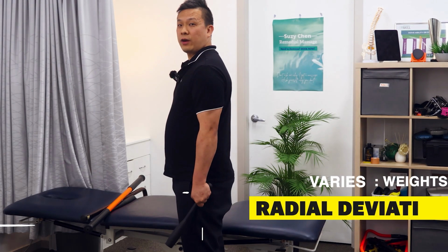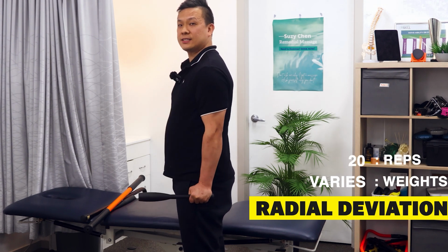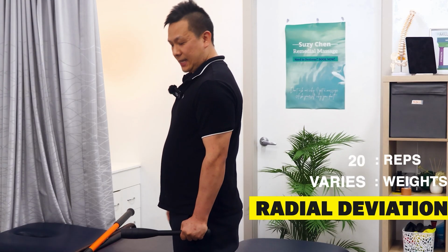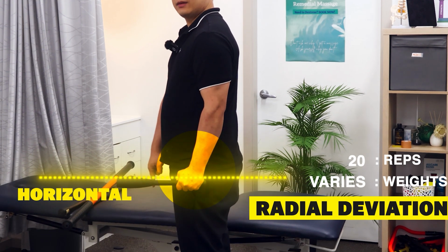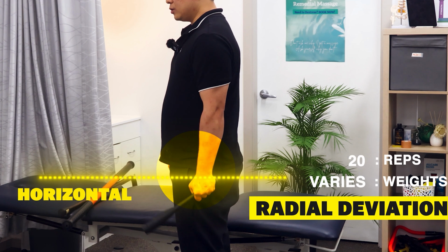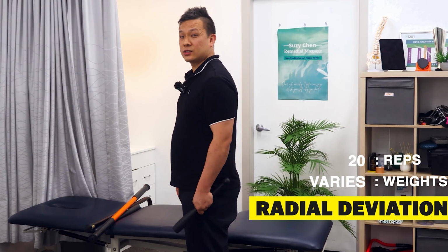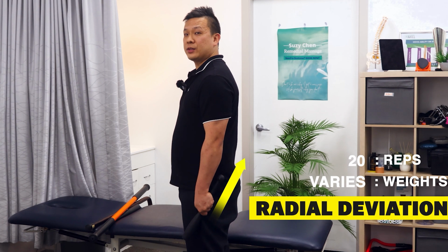Now this one's radial deviation. For extensor carpi radialis brevis and longus, you've got to keep that elbow nice and straight. Your goal is to get that Indian club, hammer, mop, broomstick, whatever you're using, up to the horizontal. Now if it's too hard to get to the horizontal, hold it further up the shaft.